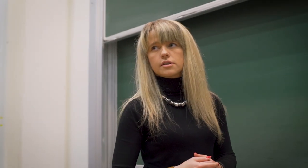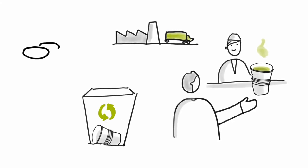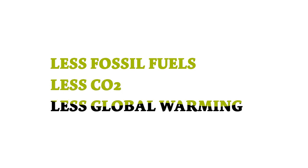So, the bioeconomy is an economy that aims to make products in a more circular way, using renewable resources that can be recycled or that are biodegradable. So it will disintegrate and be absorbed back into nature. It is also very much about reducing our consumption of fossil fuels, which causes the problematic CO2 emissions linked to global warming.